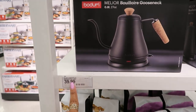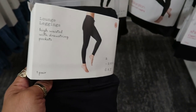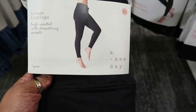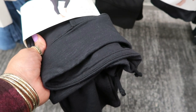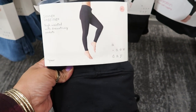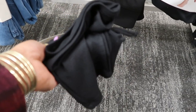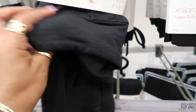That's 40. These are New Day lounge leggings. They're high-waisted with a drawstring and a pocket. They kind of remind me of the pajama pants, the joggers. But these are leggings, and it says it has the pocket. I don't know, I feel like I want to try these. They're $20. I am so torn right now on if I want to try them.